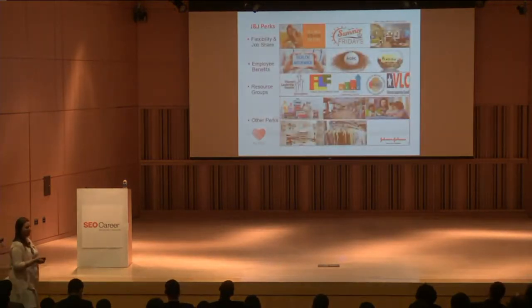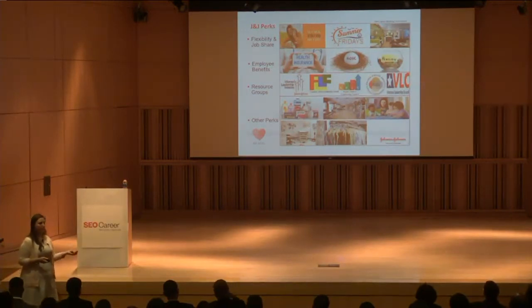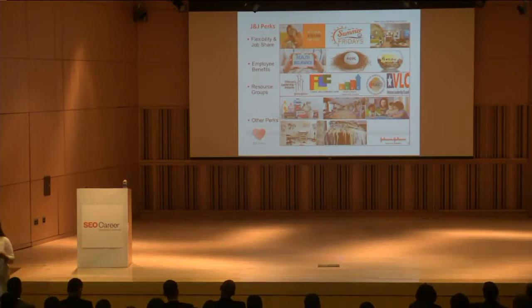And some perks that we have at J&J, and a lot of our interns get to take advantage of some of these perks. We have a lot of flexibility. For example, I work from home every Friday. We have some people that are job shares or part-time employees. A job share is when you have two people who share the same job. One works Monday through Wednesday, the other works Wednesday through Friday, but they technically have one job, which is pretty cool because you always have someone covering that role.